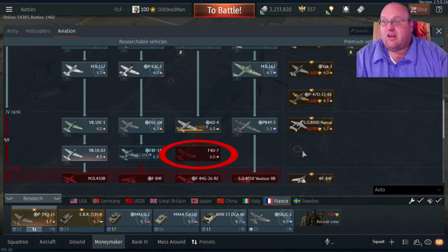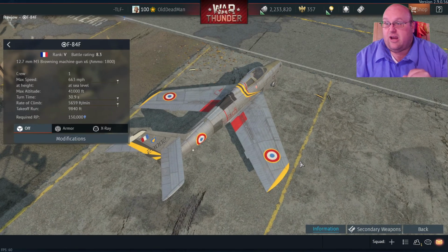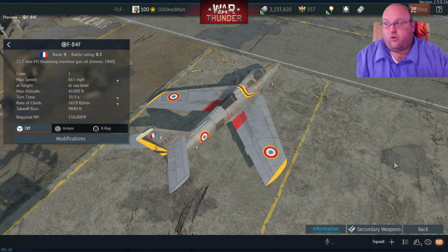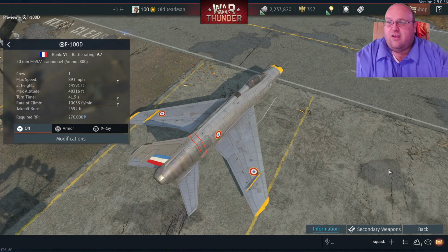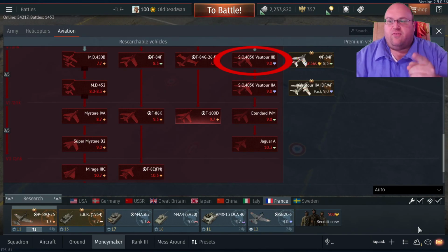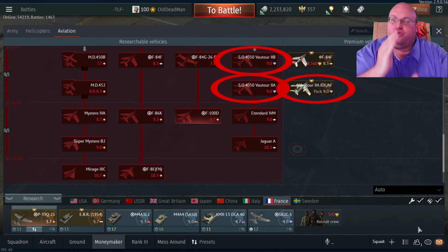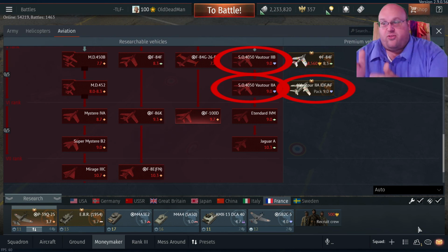The F4U-7 and the AD4 are both going from 6.0 to 5.7. The F84F in both versions are going from 8.3 to 8.0. The F100D is going from 9.7 to 9.3. The SO 4050 Vautour 2B, the Vautour 2A IDFAF, and the SO 4050 Vautour 2A going from 9.0 to 9.3.